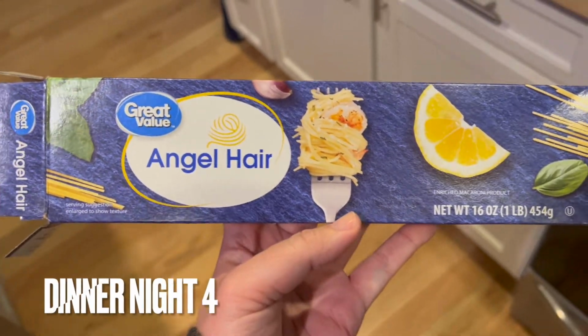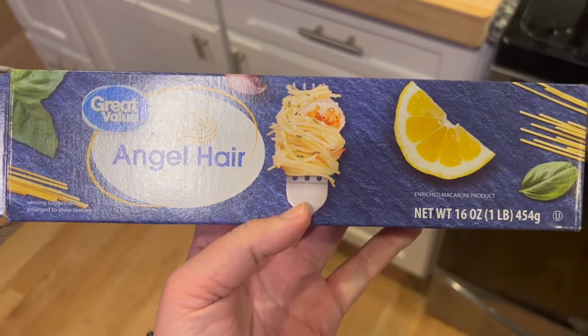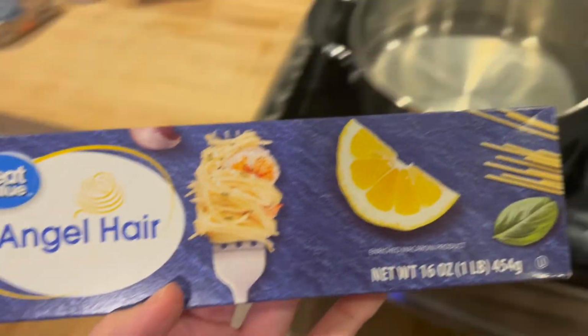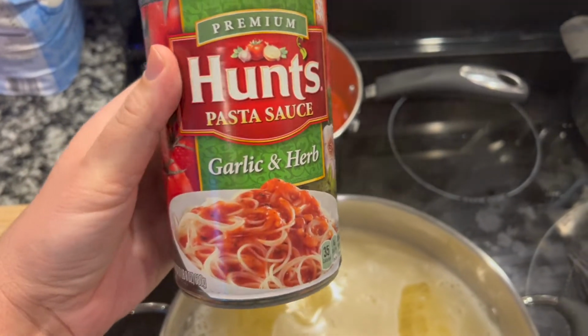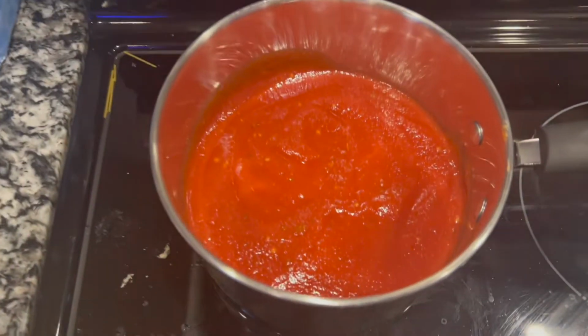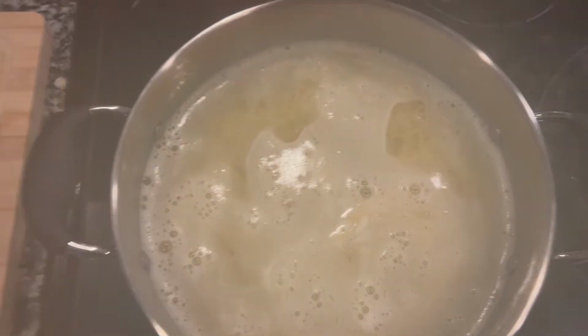Tonight we are having spaghetti with angel hair pasta. So I'm just gonna put it in some water. I'm just gonna boil it up. Here's the pasta sauce that I bought for $1.18. I just got it back here heating up, and my noodles are about done.